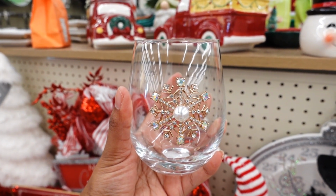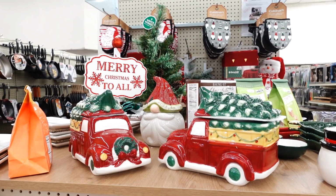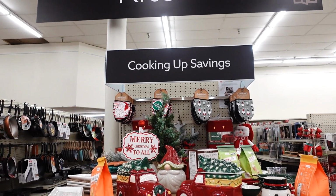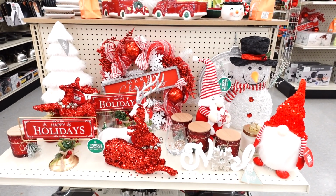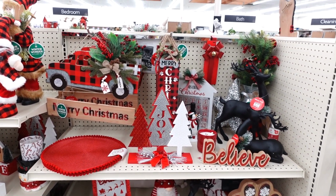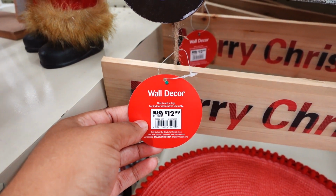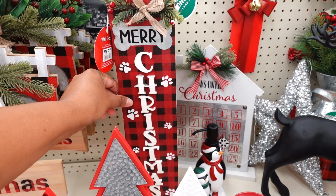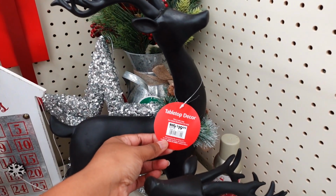And this is a wine glass. That's $9.99. This is cute. This is cute too. The oven mitts are real cute. I like how they have it set up. Like how they have everything set up here. I like these signs. They are cute this year. Merry Christmas red truck. Wall decoration, $12.99. Merry Christmas. Wall decoration, $7.99. Black reindeer is $19.99.